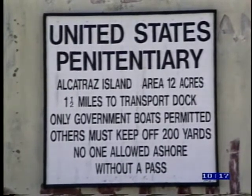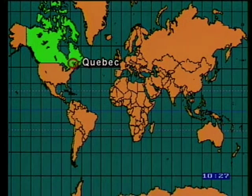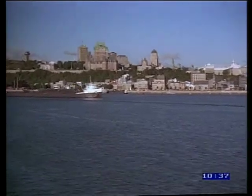1960s. What are some of the human-made landmarks of Canada? In Canada, we'll visit a major landmark that is actually an entire city. It's the city of Quebec, the oldest permanent European settlement in Canada. Located along the St. Lawrence River, Quebec was founded by French explorer Samuel de Champlain in 1608.